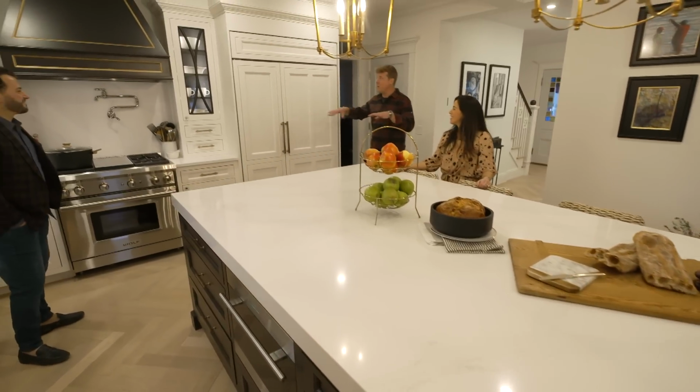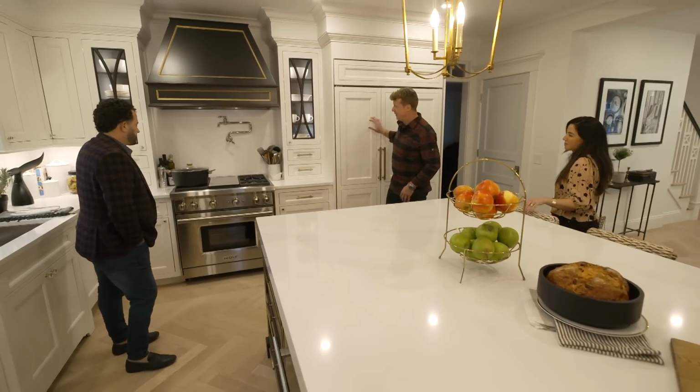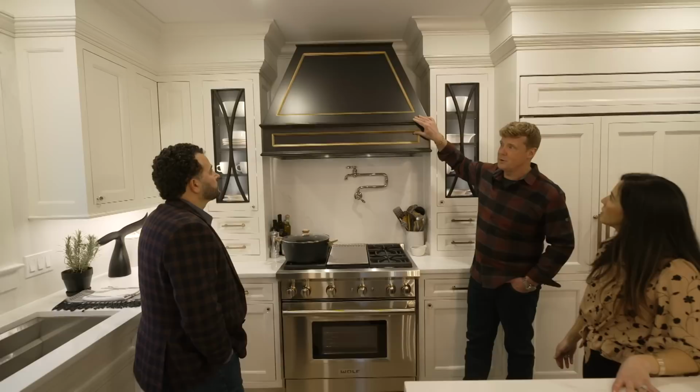It's a very big island. But obviously a well thought out kitchen, right? So we've got the side by side oversized fridge freezer right here. And then we've got the high end stove, six burners. Tommy and Riley actually put in the custom hood. Looks beautiful. Which is gorgeous, right?